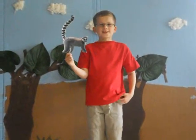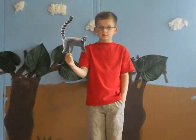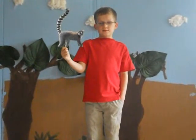Today I'm going to tell you all about the ring-tailed lemur. The ring-tailed lemur's habitat. The ring-tailed lemur is from Madagascar. Its habitat is the tropical forest located near the continent of Africa.